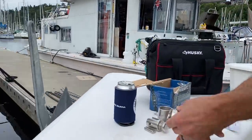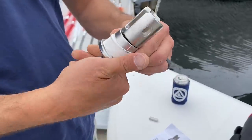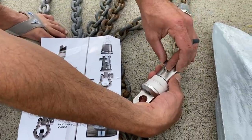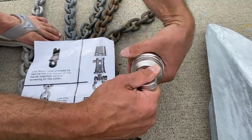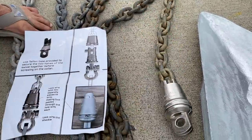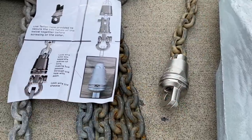Okay, so here's all the pieces. I'll put the chain into the two halves. Put this pin through the hole, and slide this forward. And tighten that up like that. And then there's pieces of seizing wire that go through here to make sure this thing can't spin itself back off. Oh, I was wondering about that. Yeah.